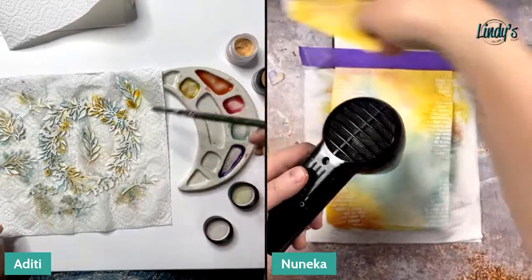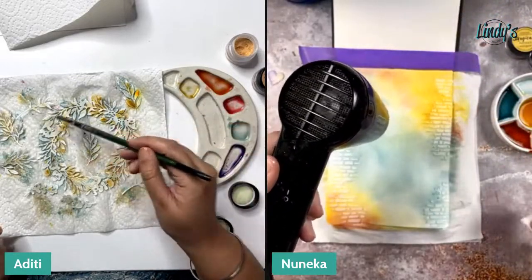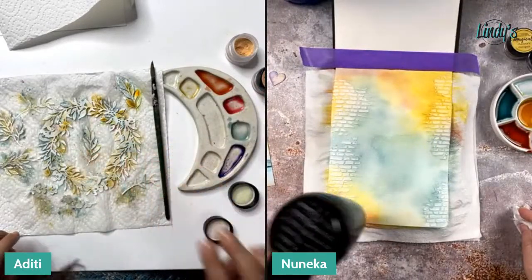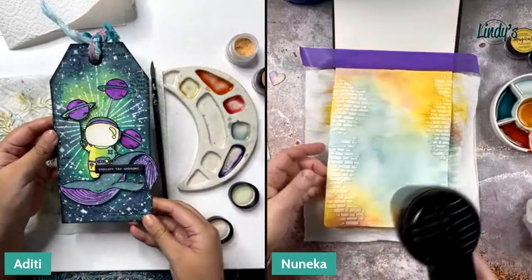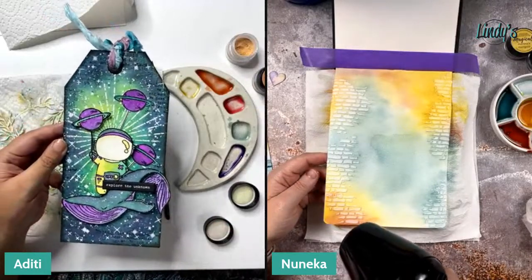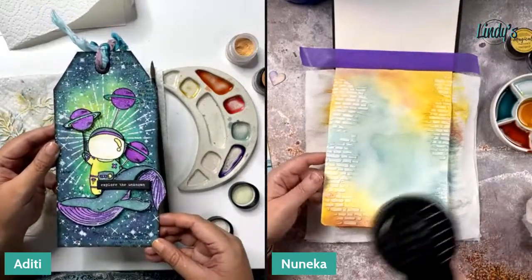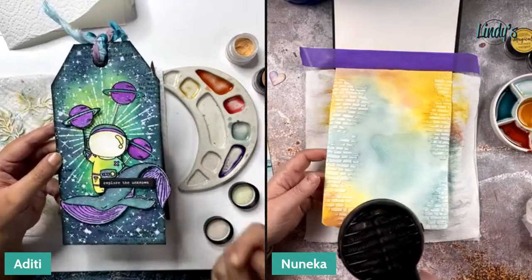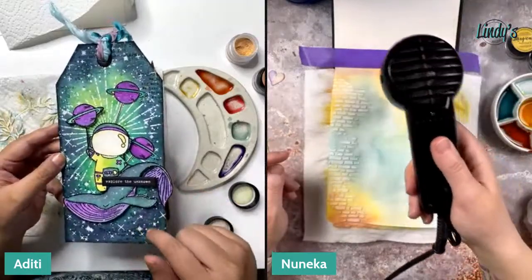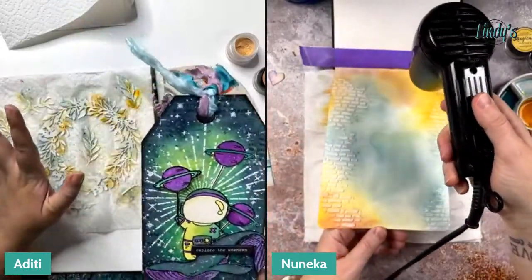Maybe Aditi can give us a hint for the next set for April by showing her project. Should I? Yeah, come on. People are going to love it. Can you guess which set that one is? So that is my inspiration for next month. You get a sneak peek of it. I have an upcoming class with this, teaching a class on painting the galaxy with Lindy's.